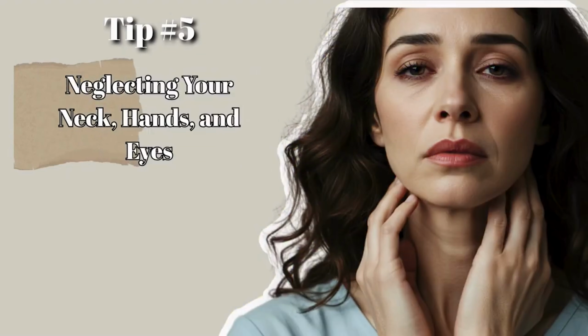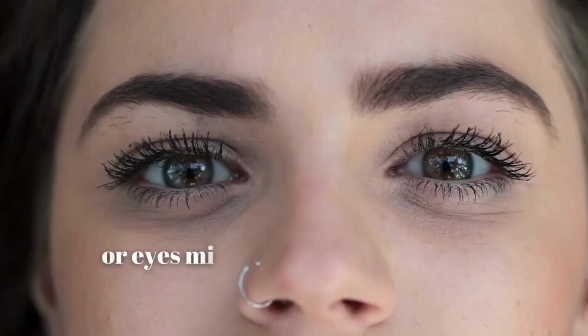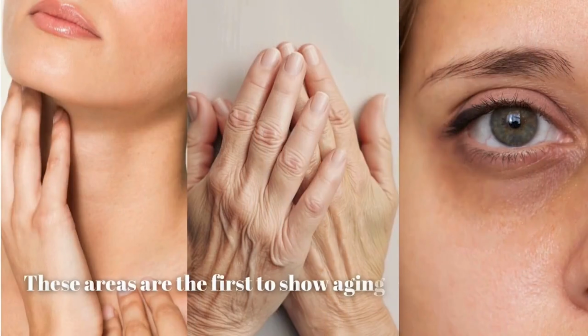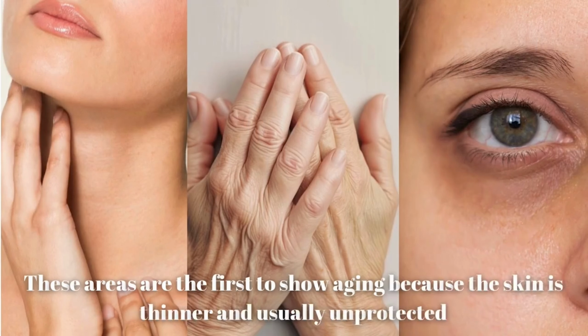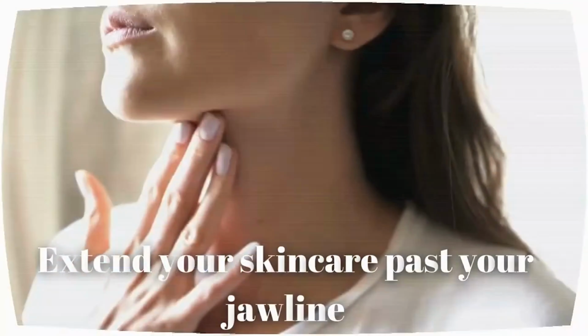Tip number 5, neglecting your neck, hands, and eyes. Your face might be glowing, but your neck, hands, or eyes might be telling a different story. These areas are the first to show aging because the skin is thinner and usually unprotected. The fix: extend your skincare past your jawline.